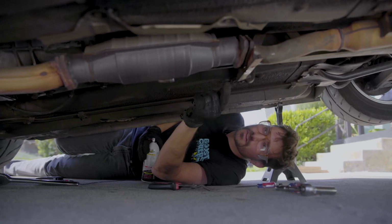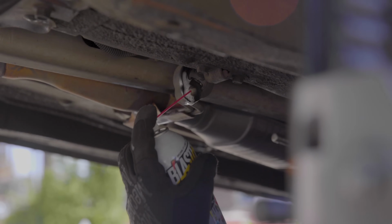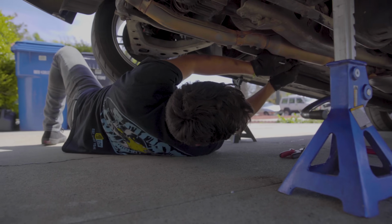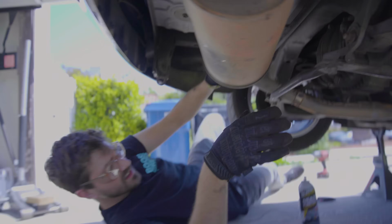Okay, so now our nuts are loose. Now we need to pull the exhaust out of its rubber hanger. So we're gonna add a little bit of lube, and then we're just gonna force it with some pliers and screwdrivers and our hands. Okay, I think we have one more left. Okay, now.